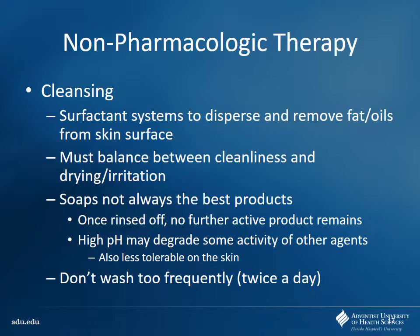So again, soaps are not always the best products, because once they're rinsed off, they're not really providing any further help at that point, right? You're just allowing more of the oils and fats to kind of come back. Not only that, but you see that some of the soaps, which typically have a higher pH, so above 7, because they're more basic, will end up degrading some of the activity of some of these agents, right? And some patients might even have some dermatitis from certain types of soaps and things like that. So important, once they find one, make sure that it's not irritating to them, and make sure they don't do it too frequently. So maybe like twice a day. You don't want to do it like every single hour, because otherwise their face is going to be just super inflamed, or wherever it happens to be at.